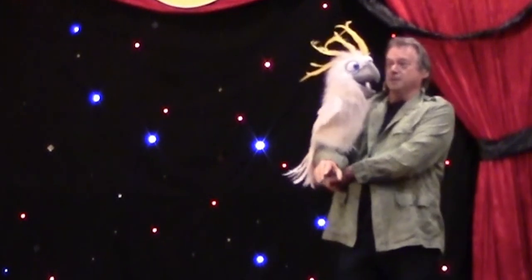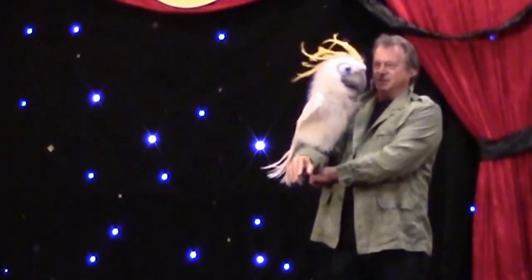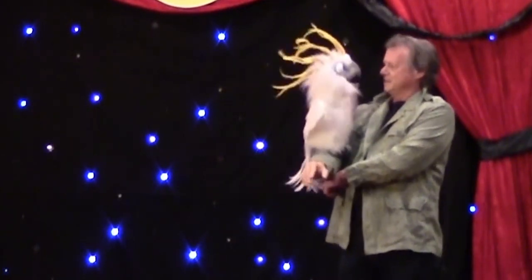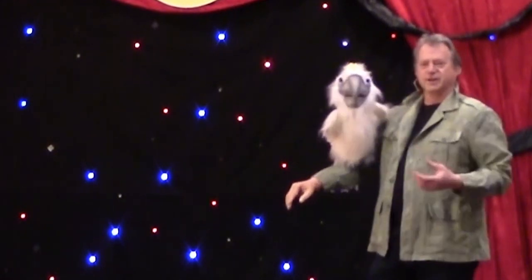We'll keep working on it. But this is a little pull string. It could also be servo driven, but it just looks so good. I just love it. And this mega cockatoo sculpture is also available in a parrot.